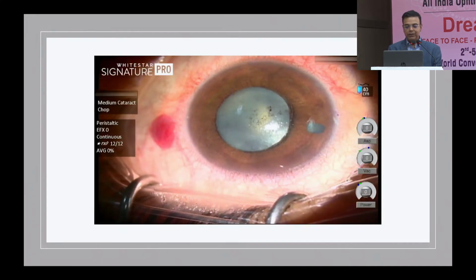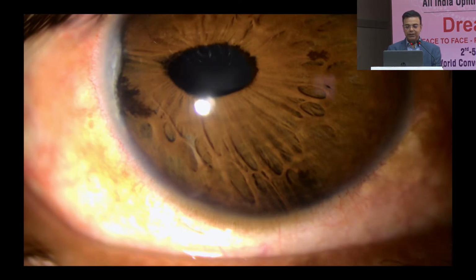Now coming on, I think this is another patient where one of Dr. Amar's innovations comes in use. This gentleman came to us with a very nicely done multifocal IOL in one eye, and the second eye his surgeon refused to do it. He said that I'm not interested in doing the second eye, so you can go get it done somewhere else. So he landed up with us.